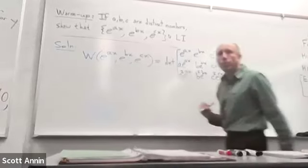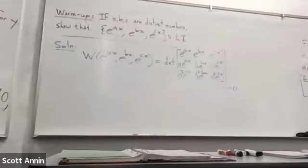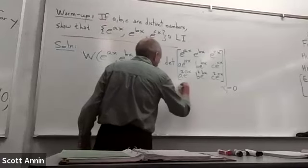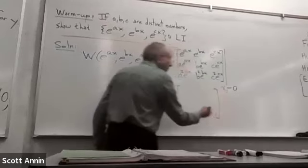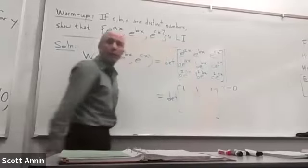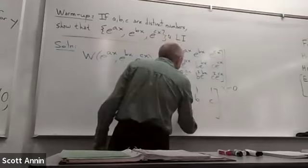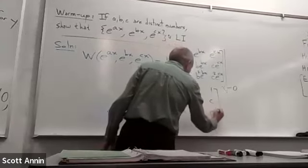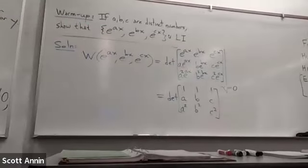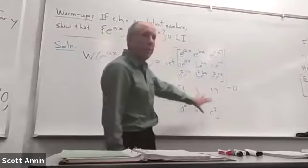Now it's no guarantee that this one will work, but I'm going to evaluate this determinant at x equals 0. So I'll call that x naught. And when I do that, I'm just going to plug in 0 for every single x. So e to the 0, as we know, is just 1. If I go through this whole matrix and start plugging in 0 for x everywhere, I will just get this matrix right here. Okay, so I've plugged in 0 everywhere I see an x, and this is the matrix I have.